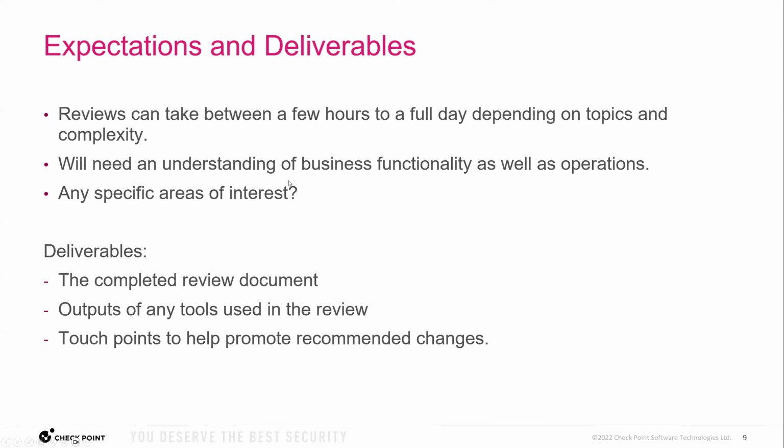We need to have an understanding of the business functionality as well as operations. So I mentioned that earlier. We're not just looking at configurations and buttons and switches within the gateways. We want to understand as a whole, where does Checkpoint sit in the environment? What are the driving factors that influence how the Checkpoint is implemented? And again, if there are any specific areas of interest, we certainly want to cover those.